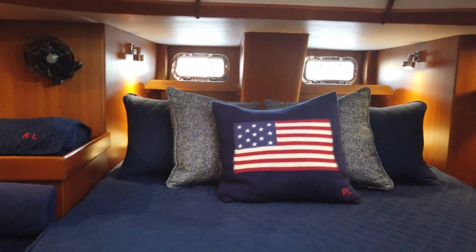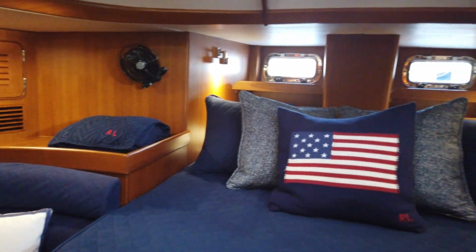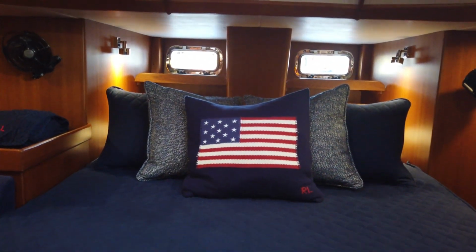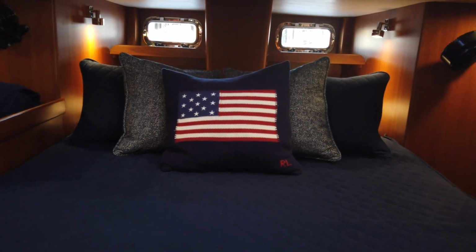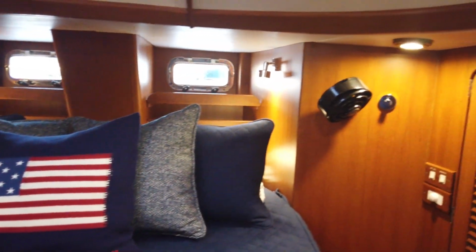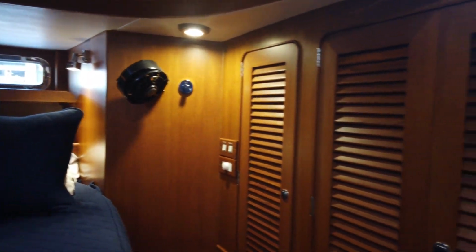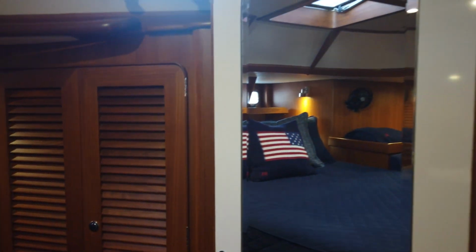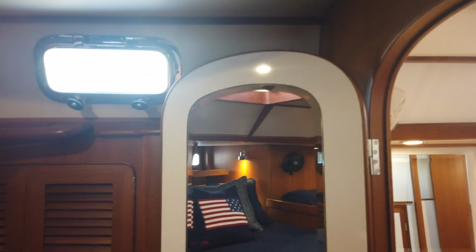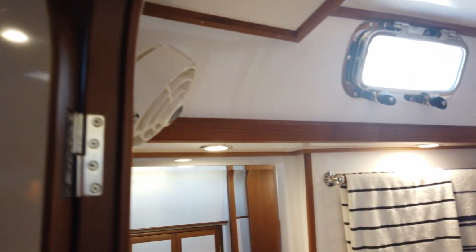This upholstery here, this is all Ralph Lauren. It's designer upholstery. It's brand new. It was about $3,000. It's never been slept in. It's in all the cabins. Really, really beautiful and handsomely appointed boat. Dressing mirror here on the master head door. We're gonna go ahead and look in the master head.